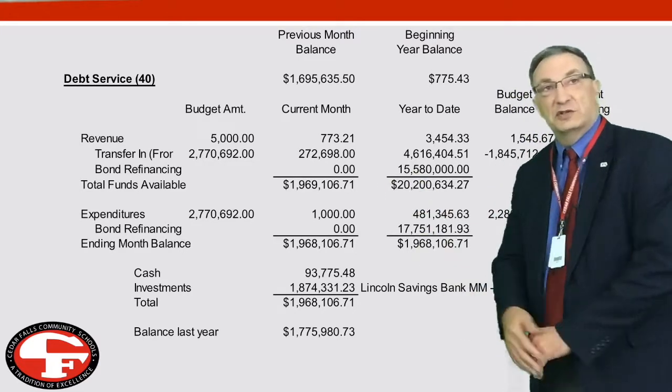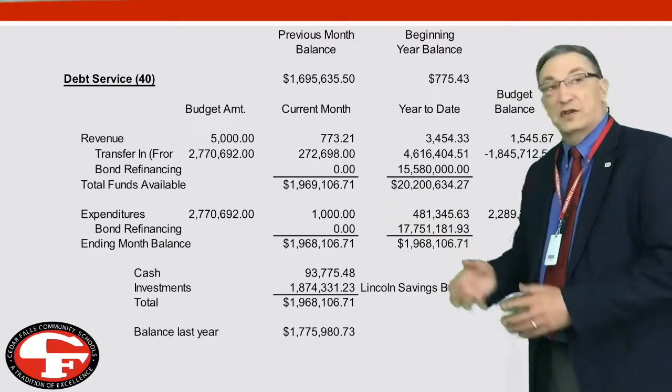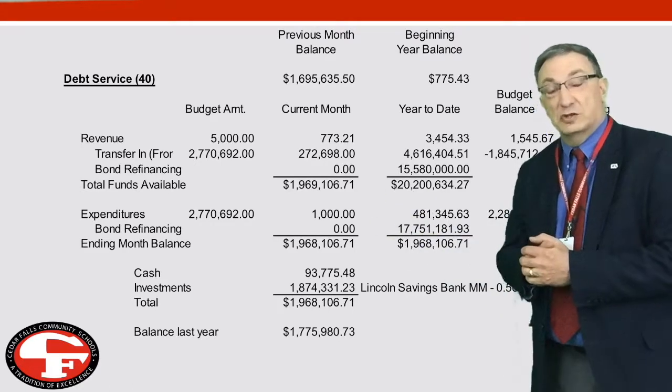On this screen you will see the debt service report for the month of March. Revenue, we had a little bit of interest, $773 for the month, and there you can see that transfer from Fund 33 of the $272,000 for the upcoming debt payment on June 1st.